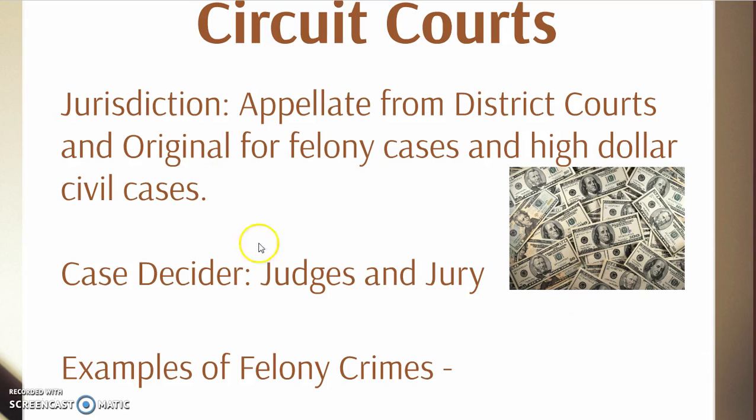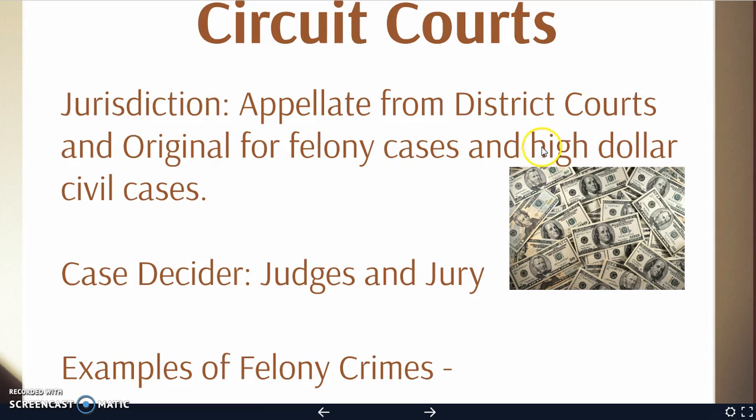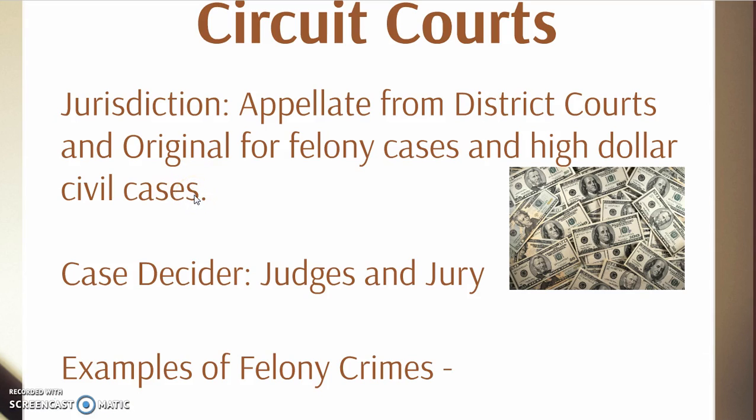Also, circuit courts have original jurisdiction in high-dollar civil cases. And now I'm remembering correctly, the cutoff is $15,000. So if it's under $15,000, it will go to a general district court typically. If it's above $15,000, it will go to a circuit court.